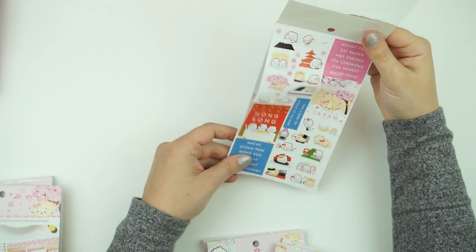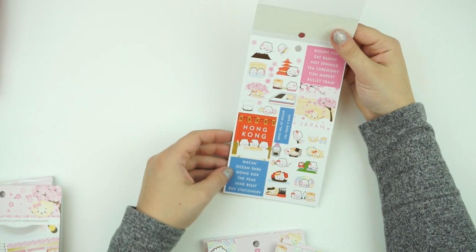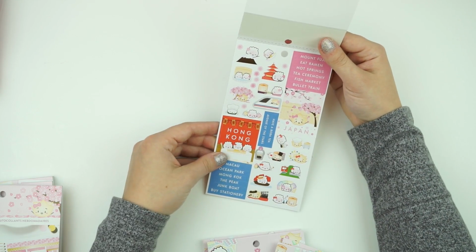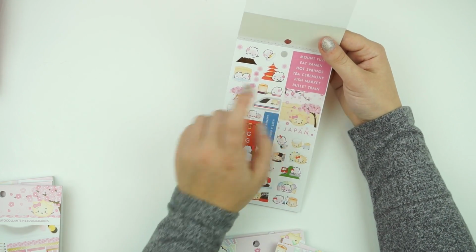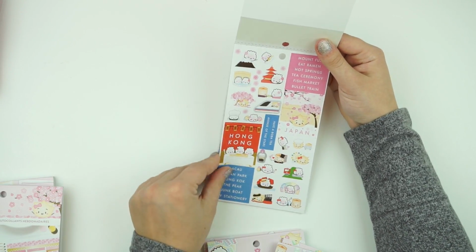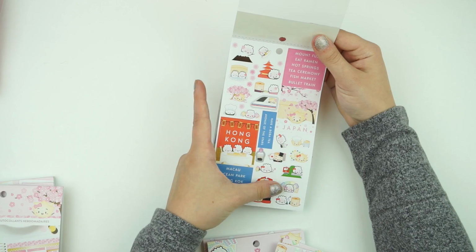I think this is more of a travel themed one. So this one is super cute. So you have Japan, Hong Kong, and a bunch of different bucket list items, and then the actual bucket list stickers, which are super cute, which you could totally use for other things because there's like planners.